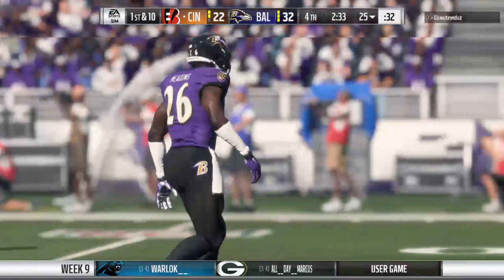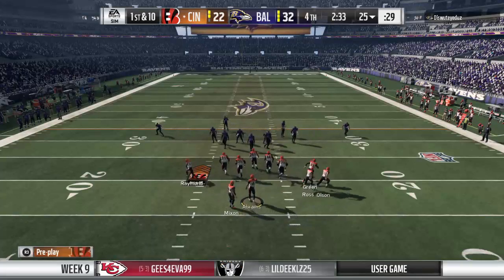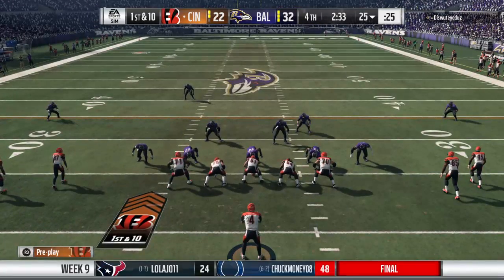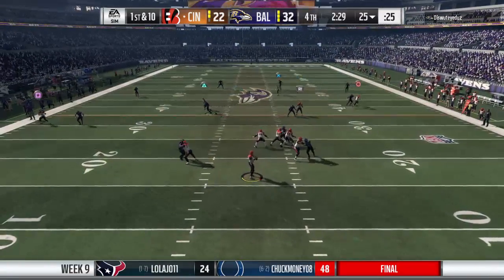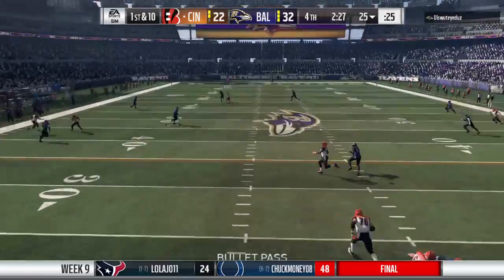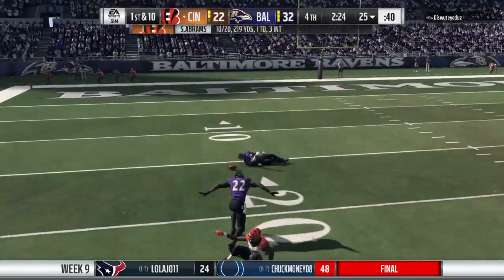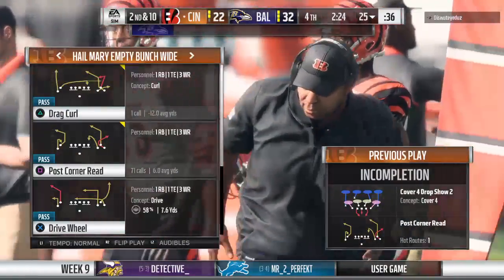And when you start plotting for this drive, when you start thinking to yourself, okay, what are we going to do? You don't go away from what you did before because that worked, but you have to be prepared for wrinkles and counters because you know they'll make some adjustments. They'll come out throwing here to start the drive. He's going to rifle one deep left side. And it drops down incomplete. Thought he might have had it. Instead, second down.